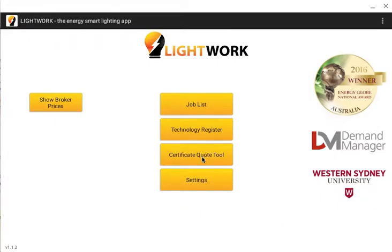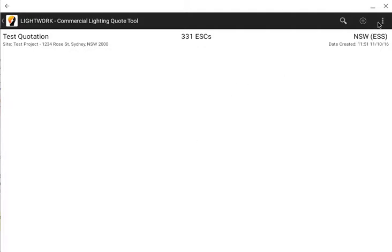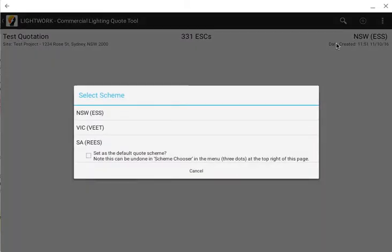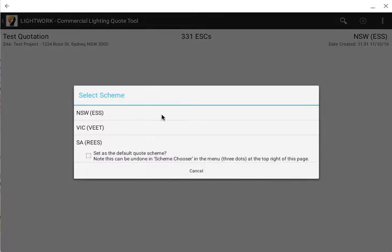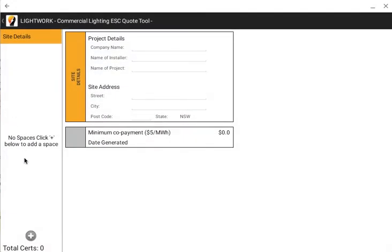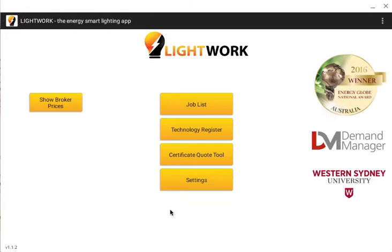Last but not least, we have the certificate quote tool. I'm going to make a separate video for this just to show you around the quote tool. But when you go in here, it'll ask you what scheme you want to work under. Don't show this again. Here you can choose scheme chooser. You can pick if you want a New South Wales, Victorian or SA quote. And then what you can do is add a new job. So I'm going to quote on someone in New South Wales, enter all their details. I'll make a certificate quoting tool video shortly. But that's pretty much all the aspects of the home screen and what each part does.